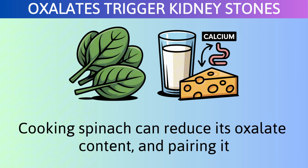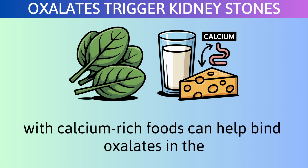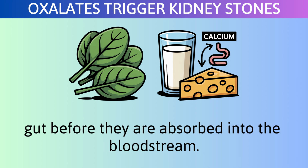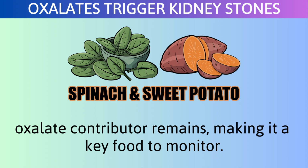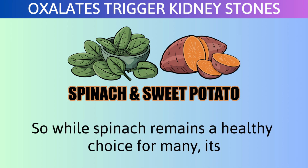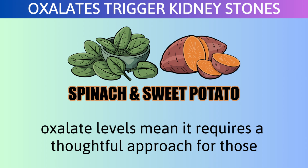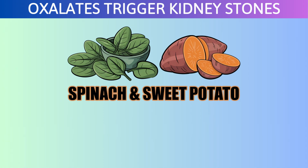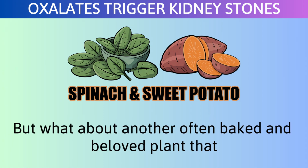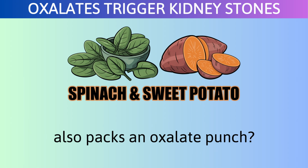Cooking spinach can reduce its oxalate content, and pairing it with calcium-rich foods can help bind oxalates in the gut before they are absorbed into the bloodstream. Yet, even with these strategies, its position as a leading oxalate contributor remains, making it a key food to monitor. So, while spinach remains a healthy choice for many, its oxalate levels mean it requires a thoughtful approach for those particularly susceptible to stone formation. But what about another often baked and beloved plant that also packs an oxalate punch?